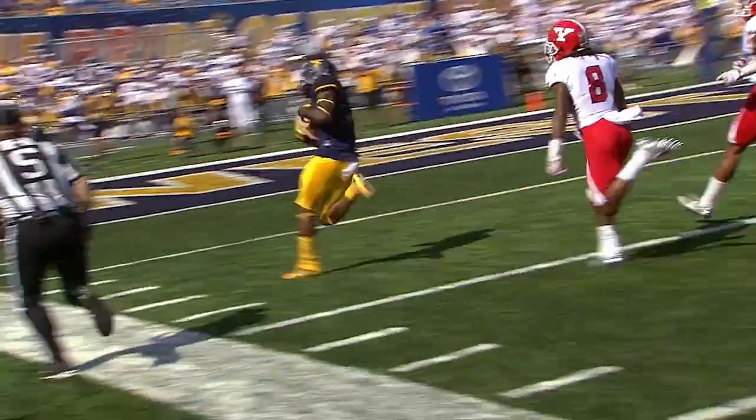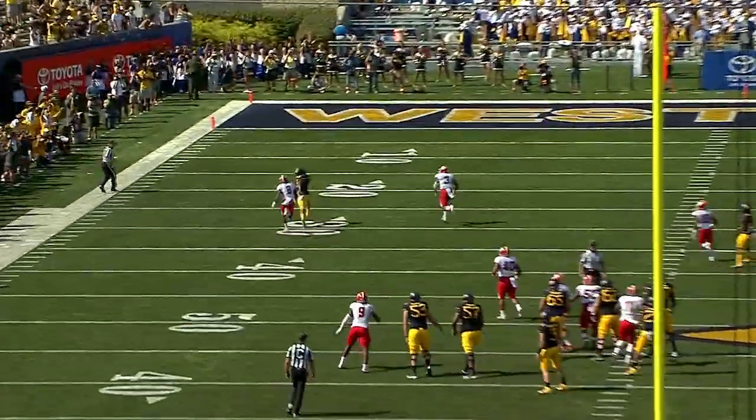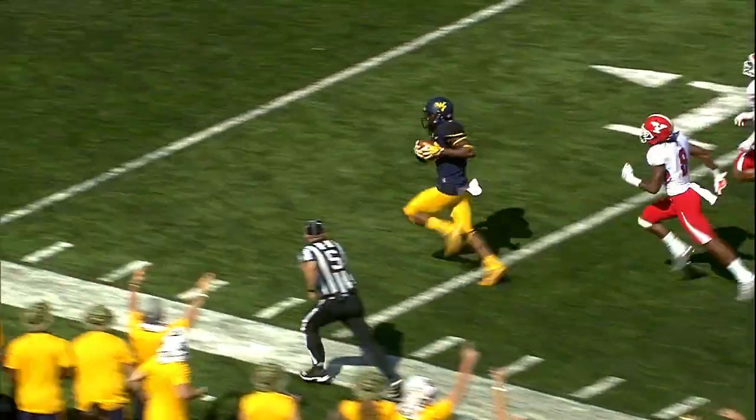Skyler throws a deep ball downfield. Gibson is open. Gibson makes the catch. He's at the 10, 5, end zone, sideline, touchdown. 54 yards on the hookup from Skyler Howard to Shelton Gibson. He beat him down the left sideline.